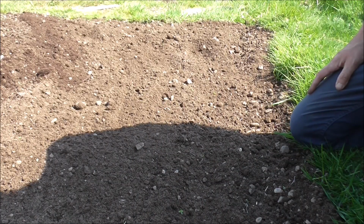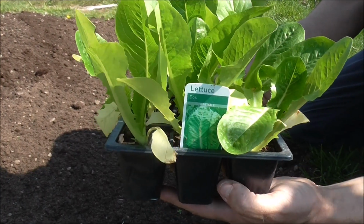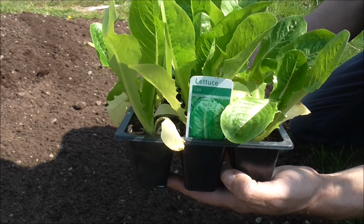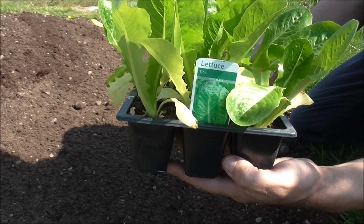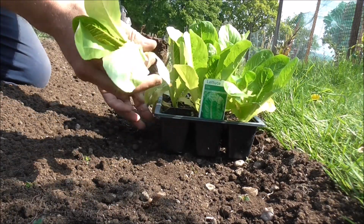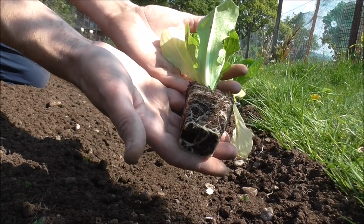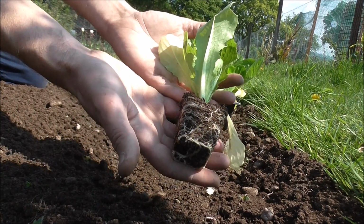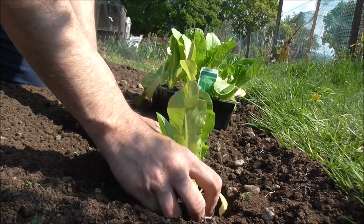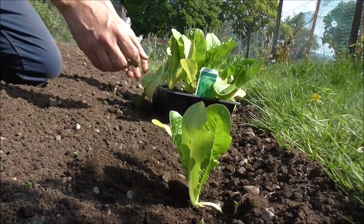So just when you thought there couldn't possibly be any more lettuce in this particular video, well, you'd be wrong, because I bought this pack of cos lettuce a couple of weeks ago, and they need to get planted out right now. You know, I like lettuce, I really do. I just think I'm going to have way too much of it this season. These plugs are really dry, so they are going to need to be watered as soon as.